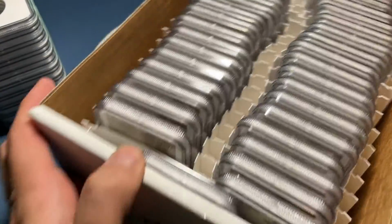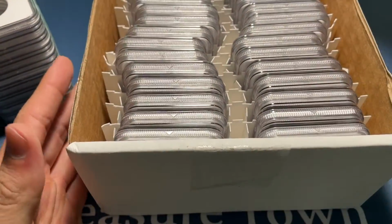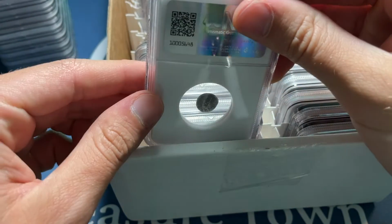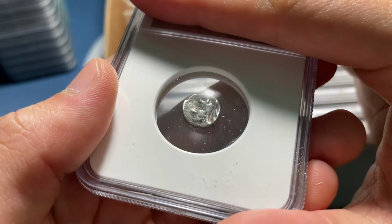And obviously, I didn't sell them raw because I wanted to, A, make sure they were real, and B, if they were these rare types that were then real, I wanted to make sure that I could get the full price for them. So, back into these other coins here.